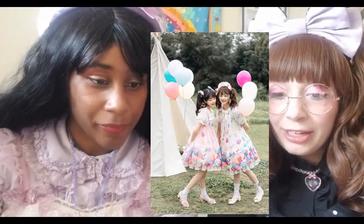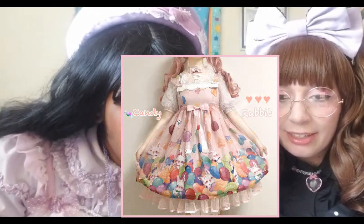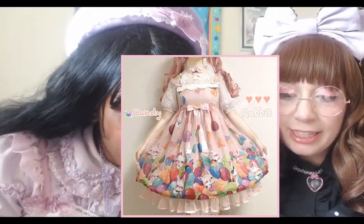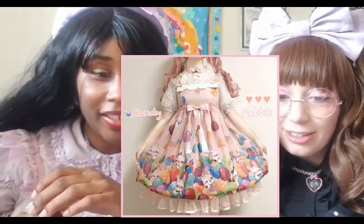Because it's got bunnies and plastic eggs and jelly beans. But I was looking at the balloons and I was thinking birthday party coord.